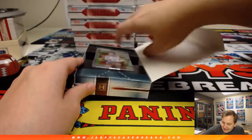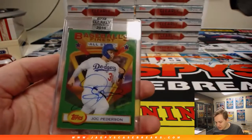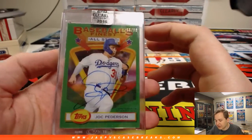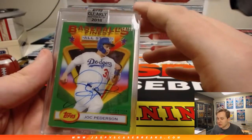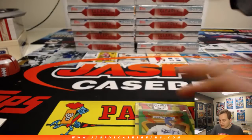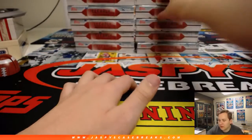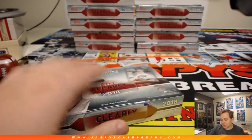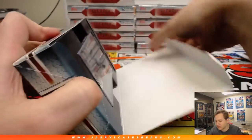We got number to 99. Believe these are one per case. It is a Baseball's Finest All-Star, 59 of 99, Jock Peterson. Nice Baseball's Finest All-Stars. Jock going to Ian. Ian Barclay, nice. 59 of 99. Potentially could be in a deal for Corey Kluber, I heard, around LA over the winter, so possibly.